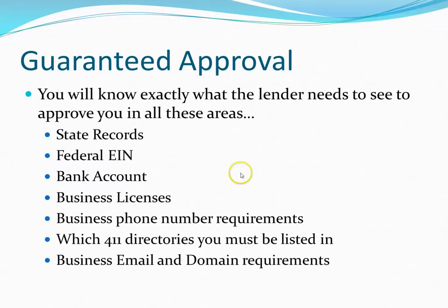Okay, so through the system, you're going to know exactly what the lender needs to see to approve you in a lot of areas, including state records, your tax EIN, your bank account, your business licenses, your business phone number requirements, which 411 directories you need to be listed in, business email and domain requirements. Now remember, each one of these things that's mentioned is something separate that lenders look at when approving your application. So through the Funding Suite, we walk you through each step and make sure that you meet every criteria so you know you'll get approved.